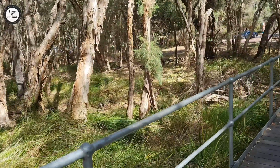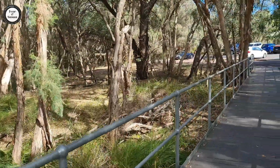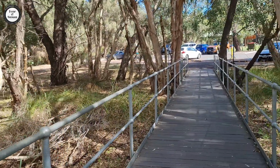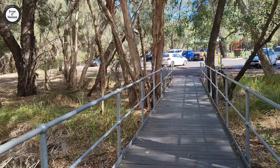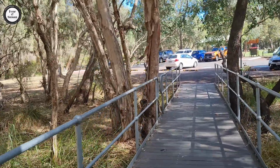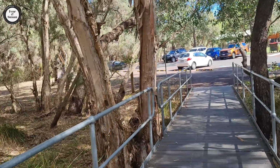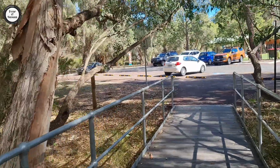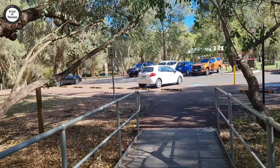But walking around Guildford is also free, and checking out all the old buildings in there. Most of that's free. Some of them do charge for tours, but you can have a look around the outside. And then also in Guildford, there's an old pub called the Sterling Arms Hotel.